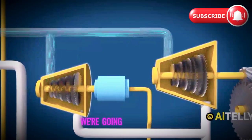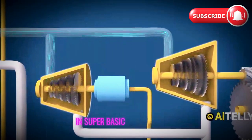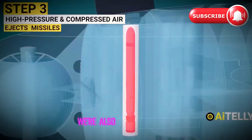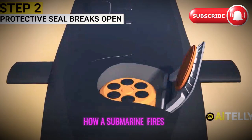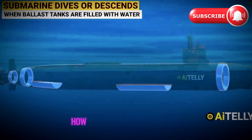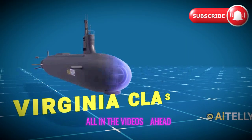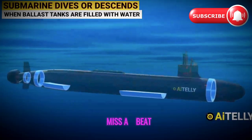In this video, we're going to explain the complicated process of a nuclear reactor in super basic animation. Not to forget, we're also going to analyze how a submarine fires a missile while still being submerged underwater, and most importantly, how a submarine descends and ascends through the process of buoyancy, all in the videos ahead. So stay tuned and don't miss a beat.